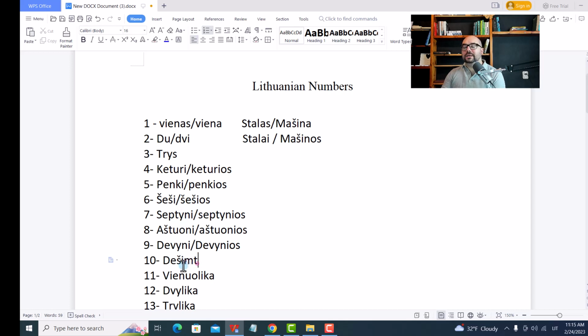Ten. Now, when it comes to numbers bigger than 9, we get into different cases, because if I wanted to say 10 tables, I wouldn't say dešimt stalai, I would say dešimt stalų. It answers the question ko, of what? So it's a different case. I don't want to give you too much information in one lesson. Let's leave cases for the future. Right now, let's focus on numbers, because even though you may not use the correct case after that, you can still say the correct number.